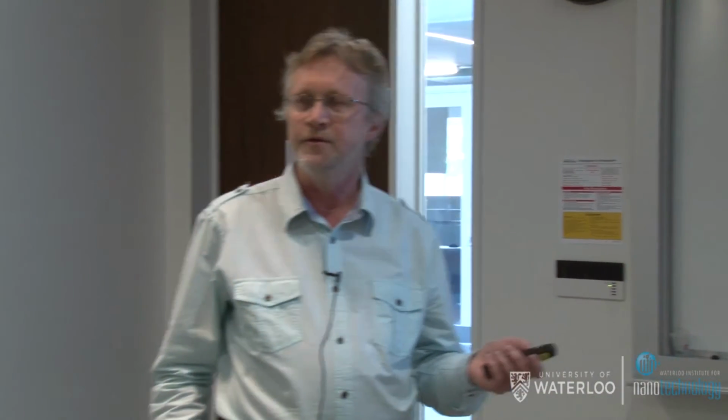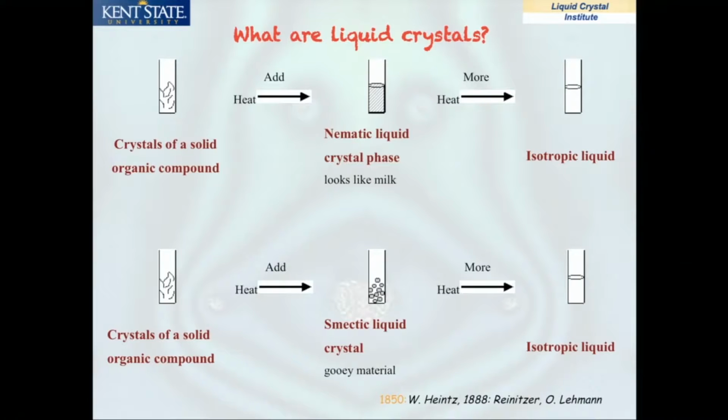Some organic materials, I will show you later, if you heat them, sometimes just go to a milky-looking fluid state, which we now call nematic liquid crystals. Those nematic liquid crystals are used in all these displays right now. If you heat more, then they become clear, transparent fluids. Some of them, instead of going there, go to a gooey state of material, which is known as smectic liquid crystal. Smectic means soap, and it really is similar to soap. That's actually the first nanostructured liquid crystal.